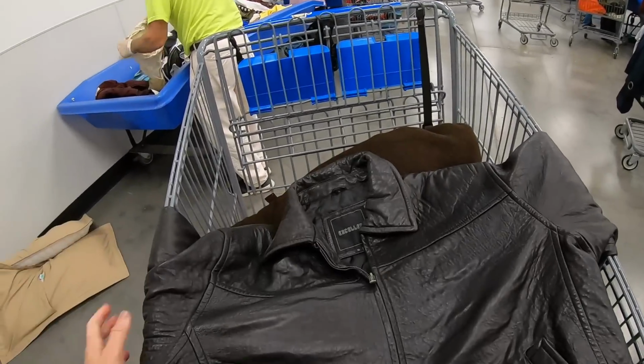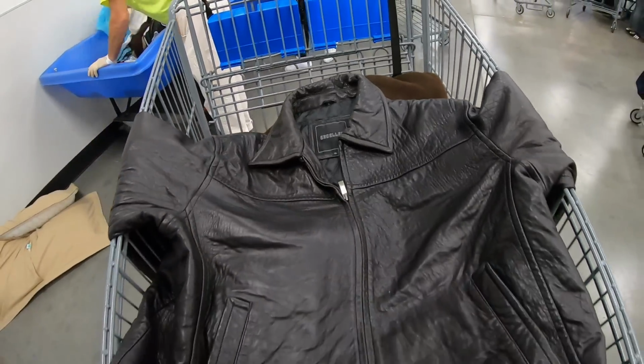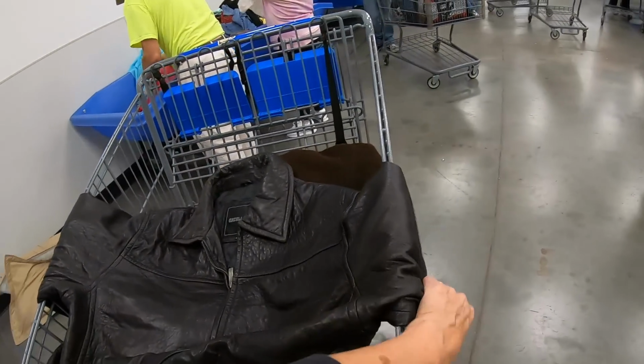My digging has paid off. I found this beautiful leather Excelled motorcycle jacket, extra large. I don't see too many flaws. Super soft leather, just gorgeous.